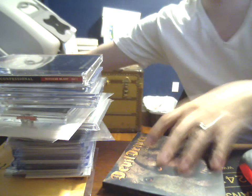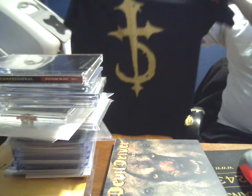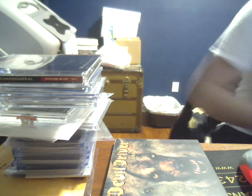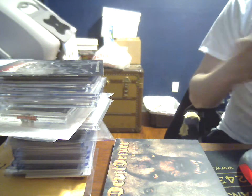and so I got two bonus tracks with the Digipack pre-order, and then the album cover shirt, the big Devil Driver logo on the back, size large, fits nicely. And then this was here yesterday when I got home.